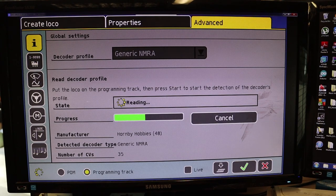So this will go through, it's a generic NMRA compliant decoder, which is great. 35 CVs, that's pretty standard. A lot of these basic budget decoders have them. I've always said that you should probably look to use more capable decoders, or at least better quality ones. The Hornby one was just what I had lying around, so as I said, I'm going to eventually replace that with a LokPilot or something better quality like that, or a Lenz Gold, whatever I can get my hands on. We'll just see what happens.